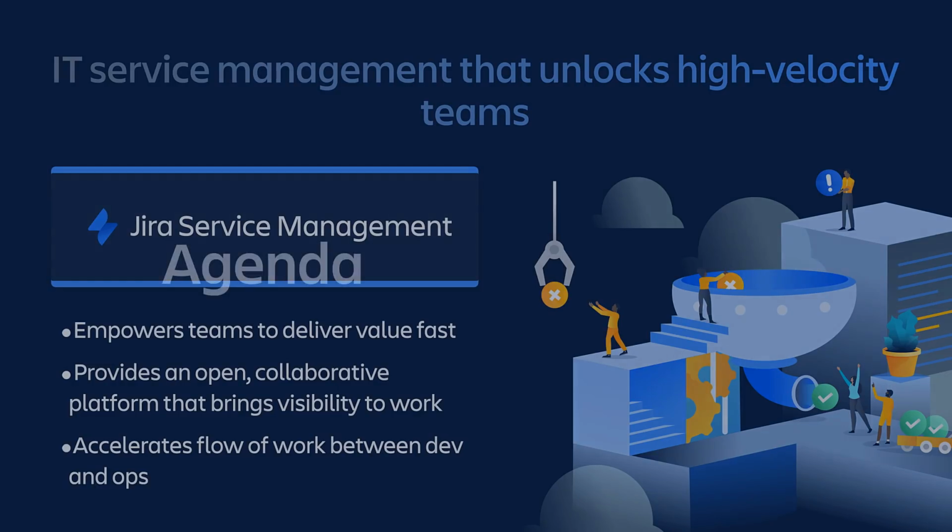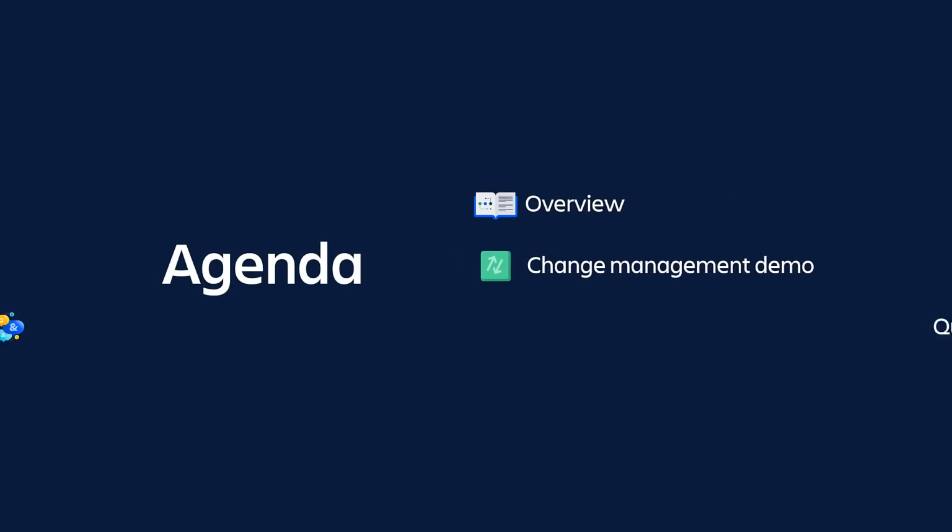Now that I've gone through some background on Jira Service Management, here's our agenda for the remainder of the Lightning Talk. First, I'll share an overview of change management. Then I'll hand things off to Ken, who will lead us through a demo of change management functionality and offer tips on successfully using the Jira Service Management features. Following the demo, we're leaving some time for your questions. So again, please feel free to send those to us through the Q&A widget.